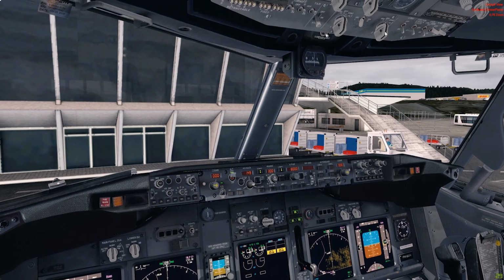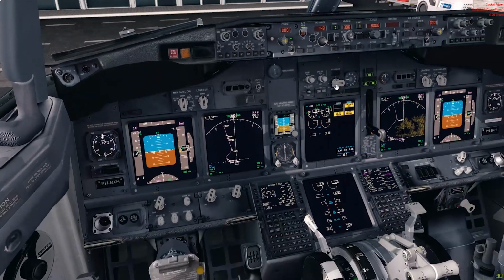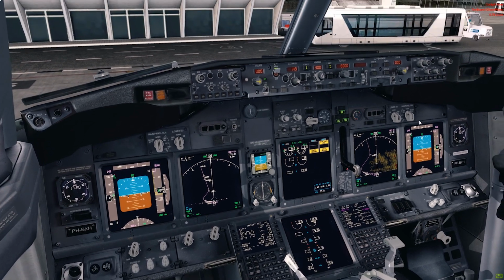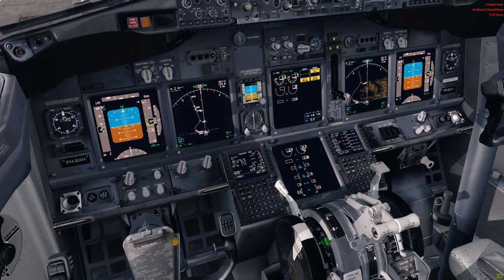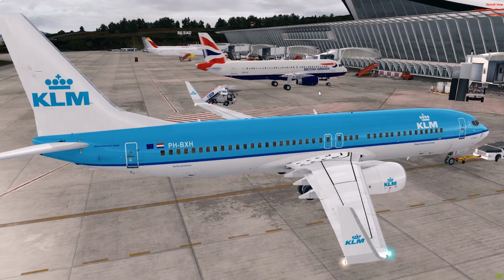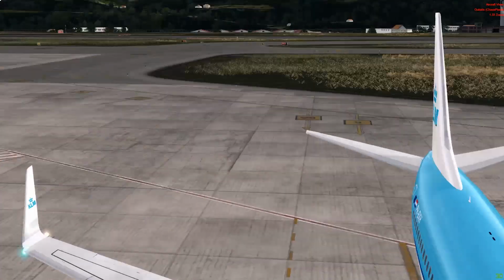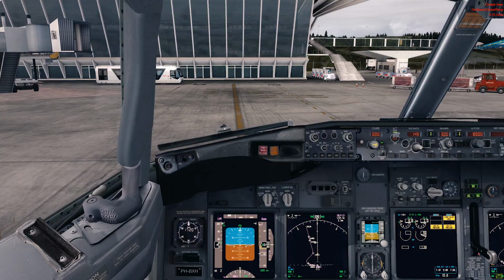Start on engine number 2. So start valve open light coming in. N2 is coming up. And you guys can have the FPS on the corner there. So 23. So a little bit of traffic today here at the airport. And I like that 3D grass. I mean, that's a really very cool touch from the ORBX team there.